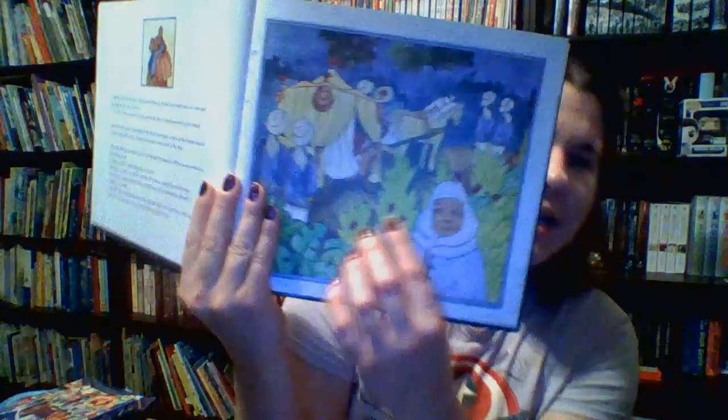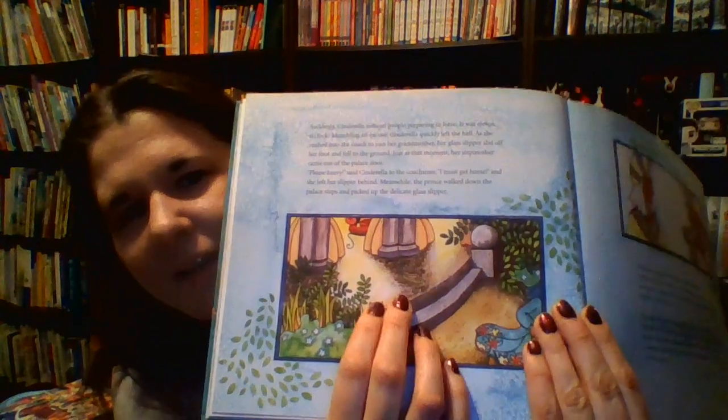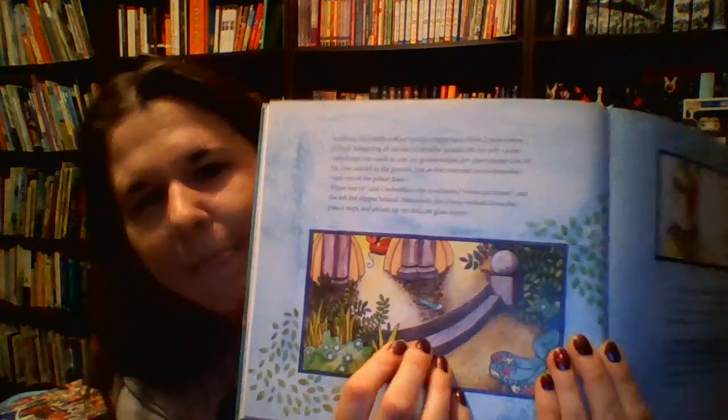So a lot of the elements are exactly the same, except it is set in a Muslim household, and the dress, the tasks, the things they say, the things they make fun of her for, the carriage. Look at the carriage. It's kind of like a caravan style, with the drapery, instead of, say, a pumpkin, a ball carriage. It's not like that, so it's been updated. I don't know if you can see it, but the slipper is silver, and so you can see the reflection. It's silver on the page. So that's a neat little element.